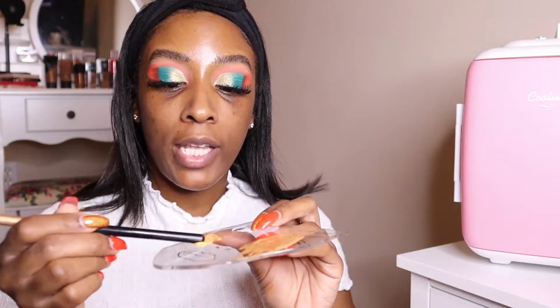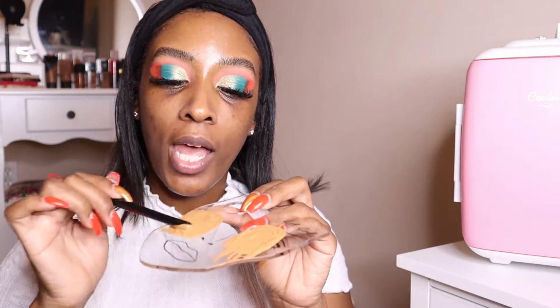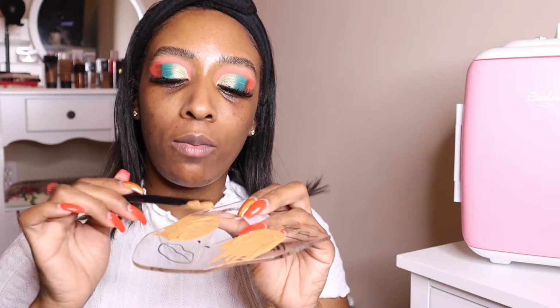And then for the second one, this seems like a little bit more warm, I feel like. But we're going to see which one looks good. They both have a nice little yellow to golden undertone to them. I just wanted to make sure it blends nicely with my skin tone. Okay, so I'm thinking this one may be better for me.